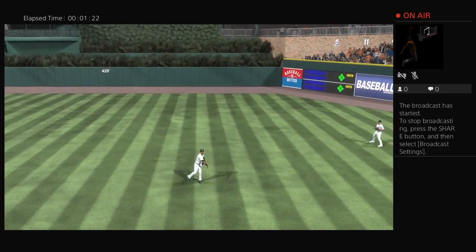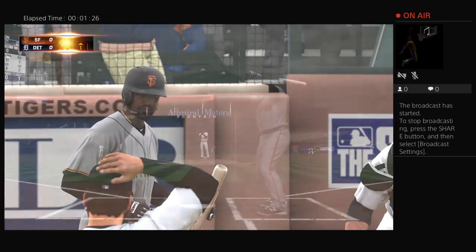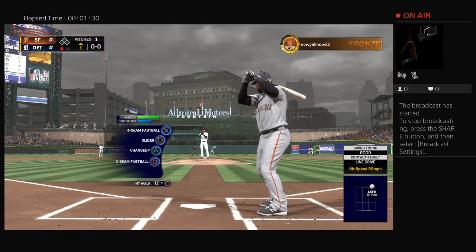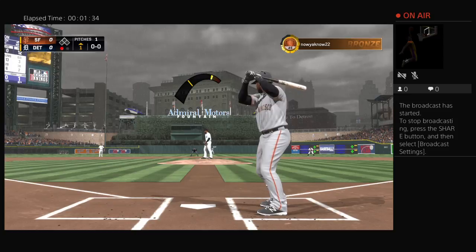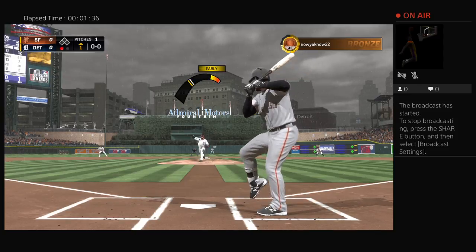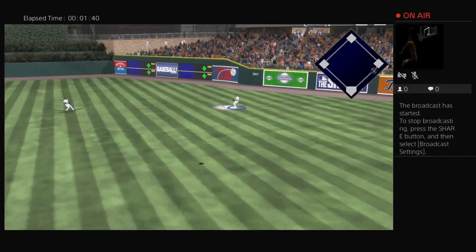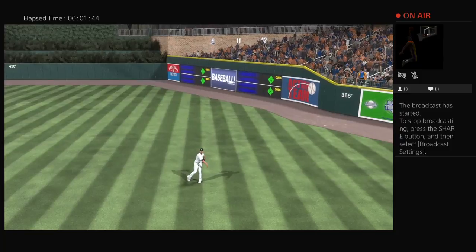Martin is right there, one down. Batting second, right fielder Alan Hansen is the next to bat. Here's the first pitch to him. Pulls this one into the air out into right field. Castellanos has it in his tracks. Two gone.